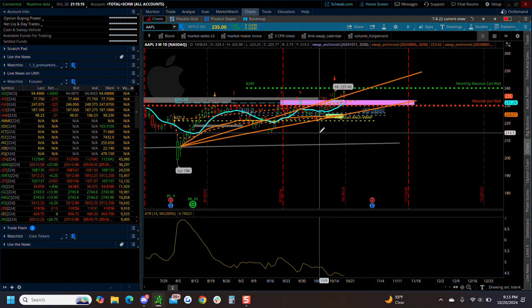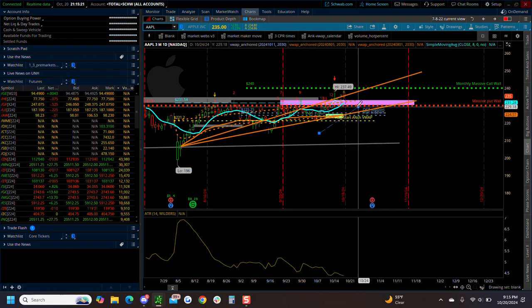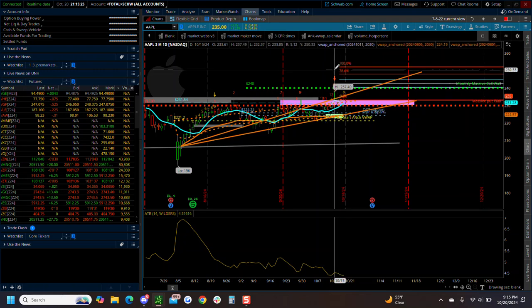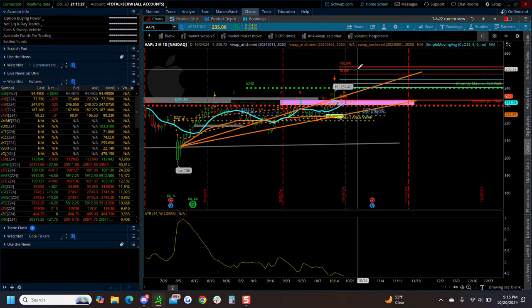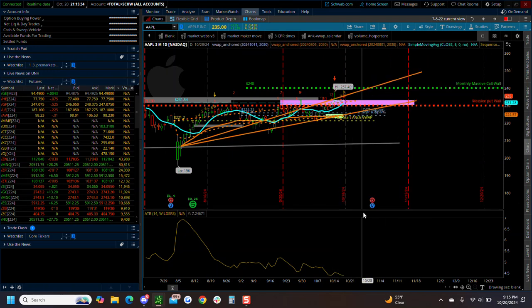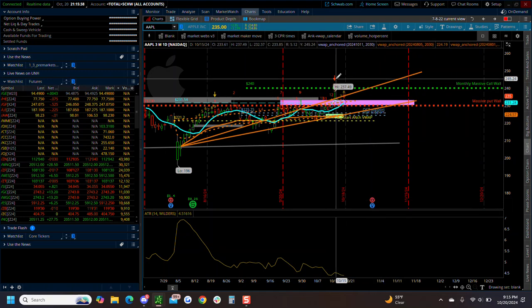Do traders really want to break this thing out to all-time new highs right before the earnings hit? I don't know. You're probably looking at a target here of over 250. 250 would be our measured target, right here before earnings. So be very mindful of that. 240 is our wall for this week.